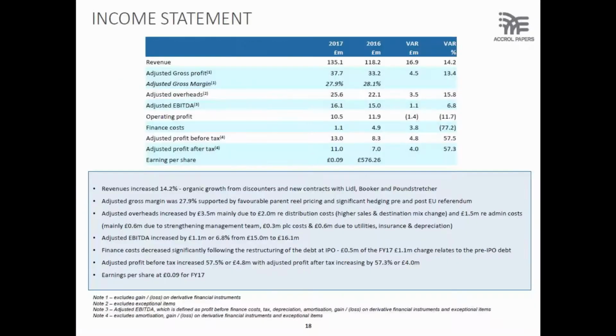So in terms of the financials, we've got a summary P&L there. Revenues are up 14% or 16.9 million, which in terms of the pound value is very similar to the prior year, which was 17.1. Majority of that growth driven by new contracts with Lidl and additional business with Booker and Pound Stretcher. Gross margins were held flat at 28%, I've mentioned that before.